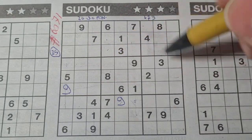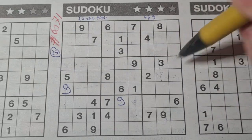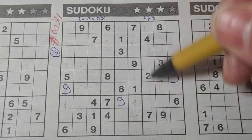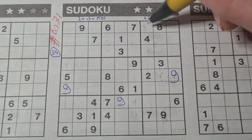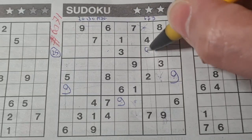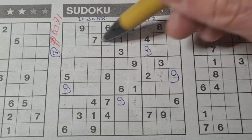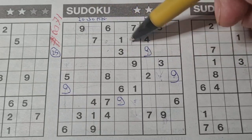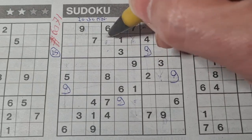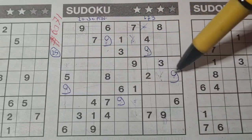9 in this row, 9 in that row. So the row between, the middle row, the only 2 places left for the 9 should be here or there. We see a 9 in this column, no 9 there. 9 should be there. 9 in the last column, 9 in the column next. So in that column, the only 2 places left for the 9 should be here or there. We see a 9 in the first row, no 9 there. 9 should be there. 9 in the third row, 9 in the first row. So the second row, the only 2 places left for the 9 should be here or there. We see a 9 in this column, no 9 there. 9 should be there. And all the 9s are used.